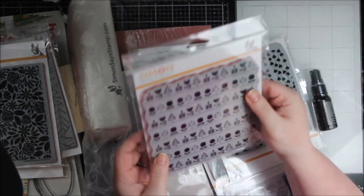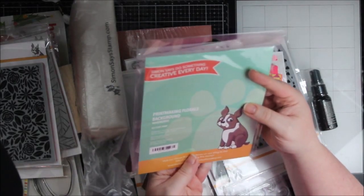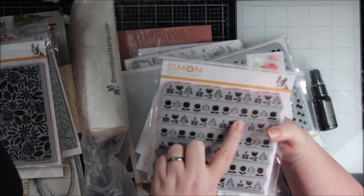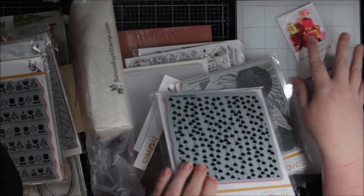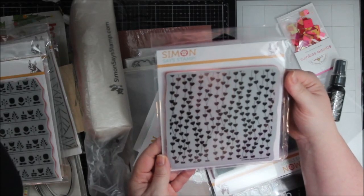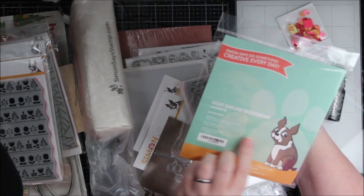I can't wait to just, oh, I have so many ideas. The next one was this printmaking florals, and I don't have anything like this from Simon. This is one of those ones you can pull apart in these stripes. It's so fun, and I cannot wait to play with it. Then in my box was the Heart Garland background.